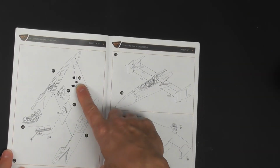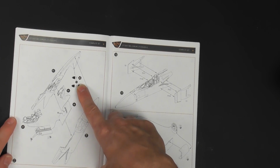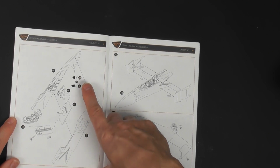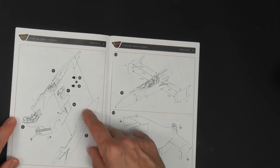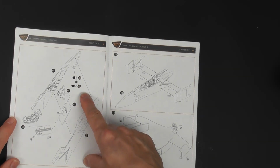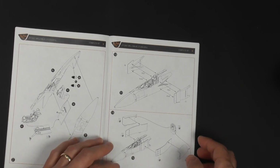Telling you to add nose weight. Now, I've got a feeling I've run out of my reefing lead that I used. So I need to get some more of that. I do have some liquid gravity that I'm probably going to have to try and get in there somehow.